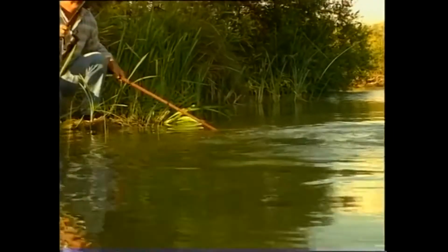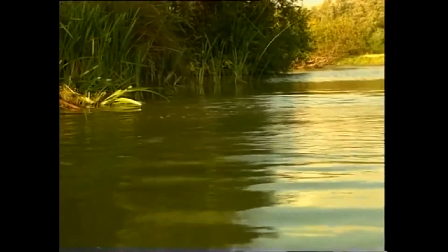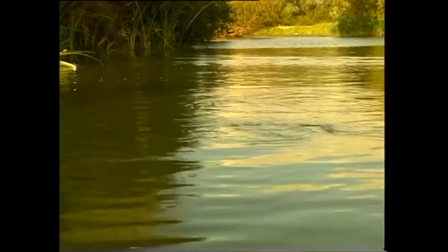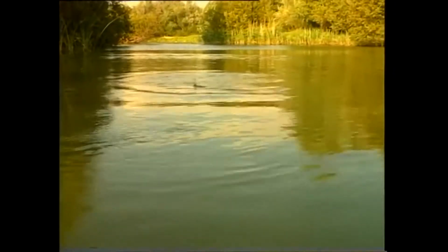Oh, I was just going to lift the net then. No point in rushing it. Right. Lovely. Another nice looking mirror.